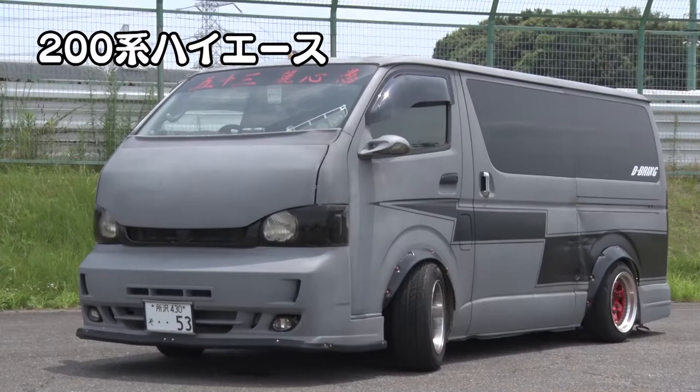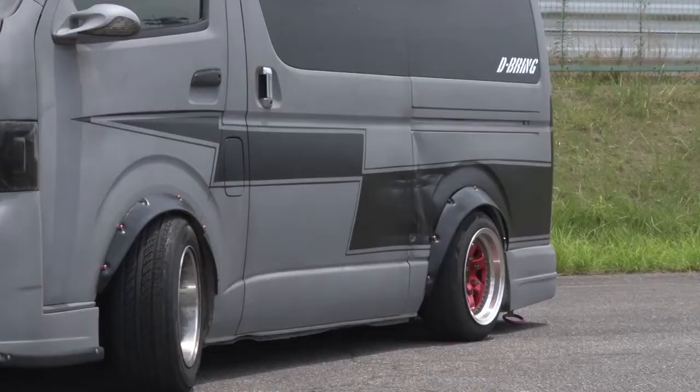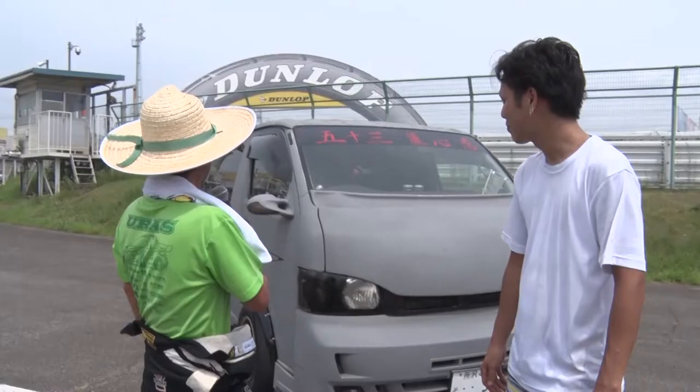Toyota Hiace 200 series. This is the 200 series Hiace, which was said to be the Lexus of the workers. Hiace owner Kato-san, and it has a matte finish. How did you choose this color? I just did it with my friends. This spray can?